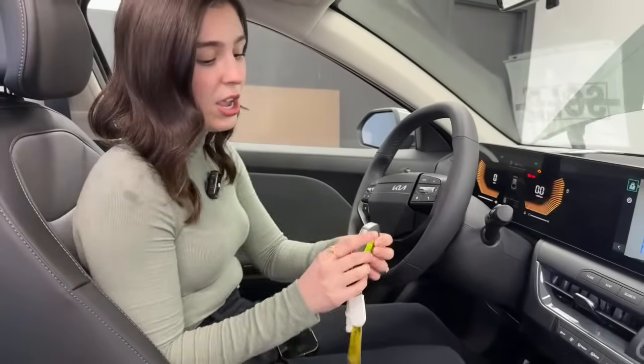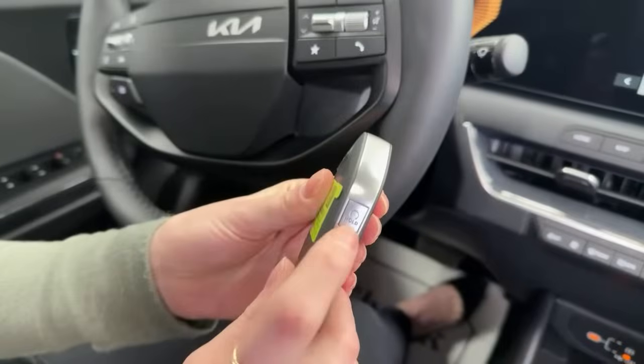And then a standard feature that we do as well see on the K4 is going to be Kia Connect, which is going to be Kia's telematics system, meaning you can start the vehicle, lock the doors, use location services, all from the comfort of your own phone. Now, if you do not want to continue with Kia Connect after the free trial, you still have integrated remote start right on your key fob.